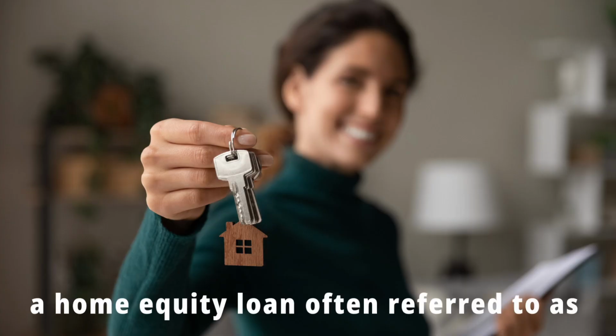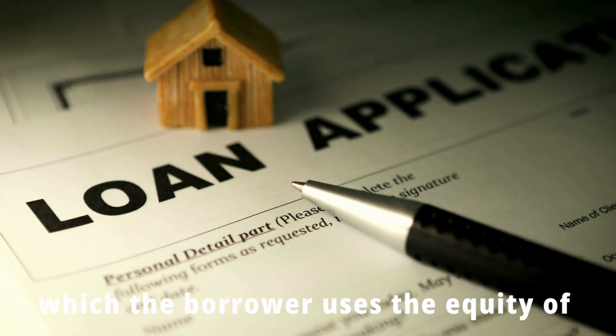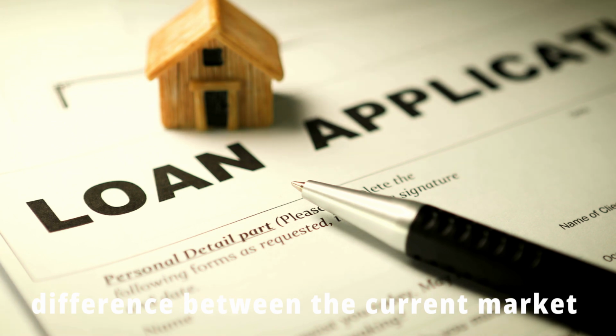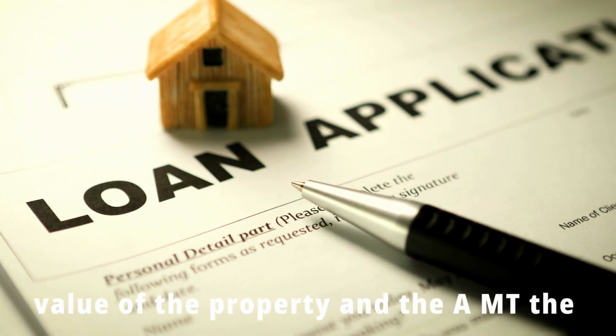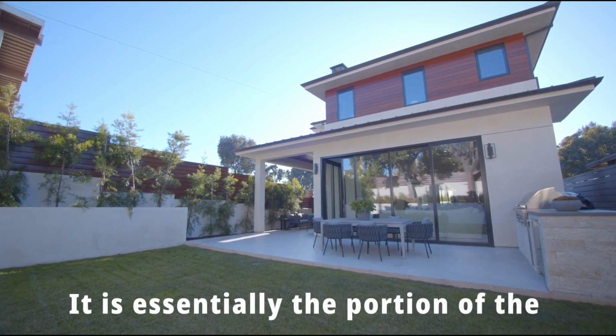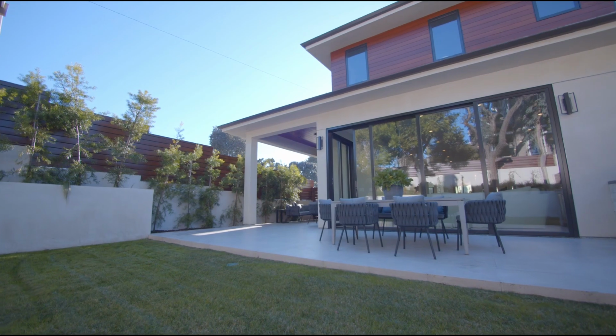A home equity loan, often referred to as a second mortgage, is a type of loan in which the borrower uses the equity of their home as collateral. Equity is the difference between the current market value of the property and the amount the owner still owes on the mortgage. It is essentially the portion of the home that the owner truly owns.